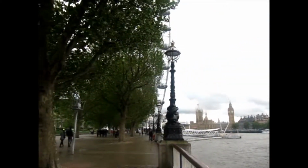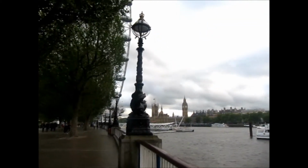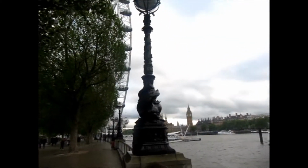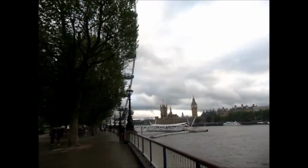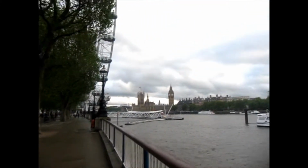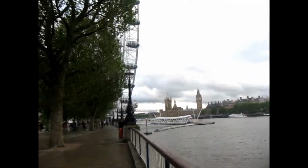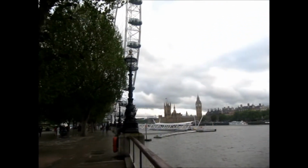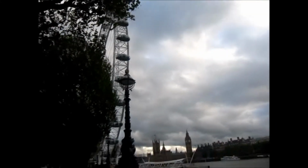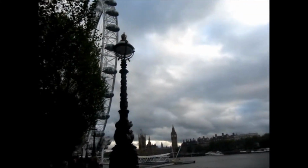Try to get a little bit closer before I stop filming, so you guys can get a better look at it. I think it's supposed to be the largest Ferris wheel in the world, but I'm not really sure about that. I'm gonna have to double check. It's certainly very tall, very large.